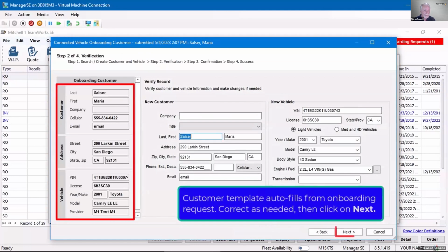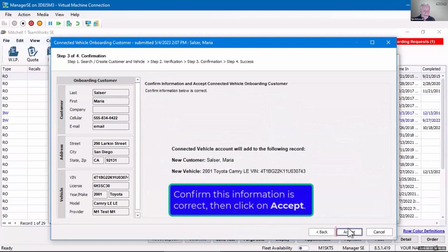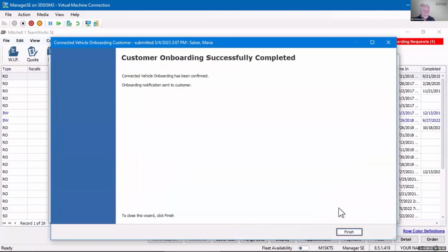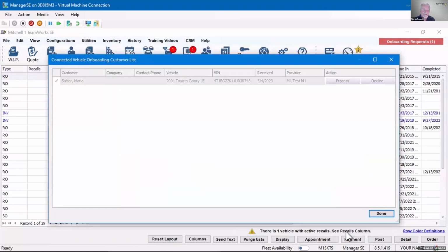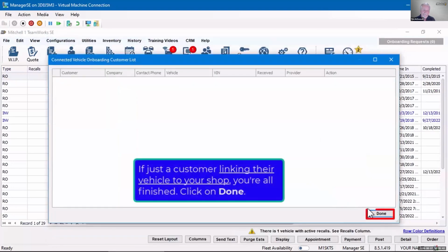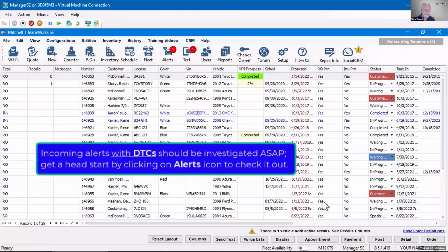Now just compare how complete and accurate the information is. Click on next. One last look, everything good? Accept. Finish. And now you have created successfully a customer and vehicle record inside of Manager SE. If they were just linking the vehicle to your shop, you're all done. But now it gets more interesting.